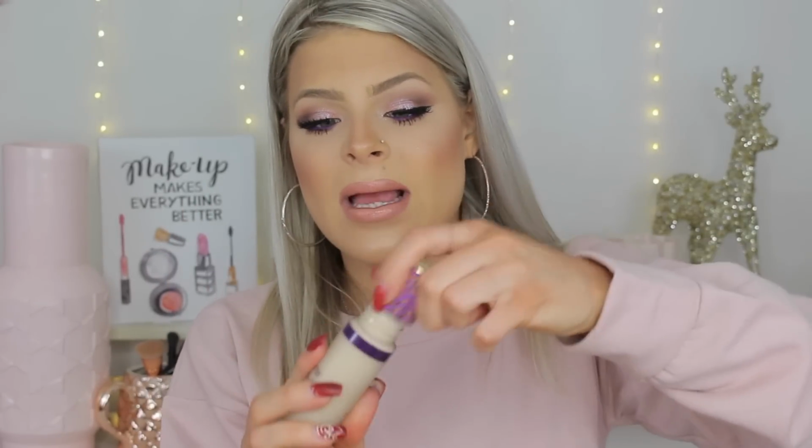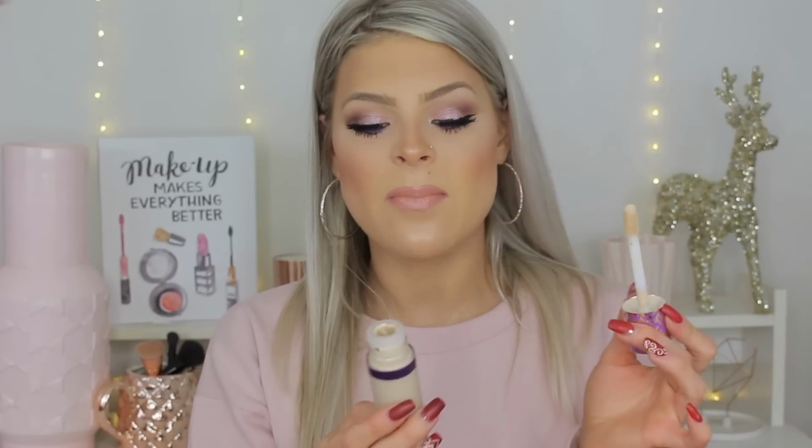But I will say that I really do like this foundation. I used it once, yesterday. The reason why I didn't use it today is because I self-tanned today, and this shade is way too light. It's almost too light even when I'm not tan. It's in the color Light Sand, and what I really like about it is it has the same kind of stick like the Shape Tape does.